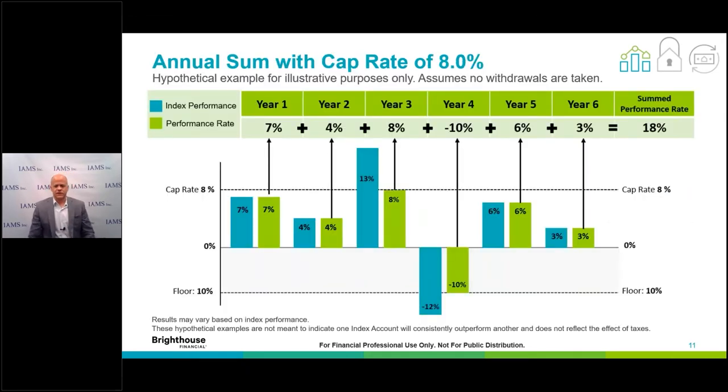Okay, this just goes over, and I want to highlight the fact that it does not have an 8% cap right now. The actual cap rate is 6.25%. But this just talks about the annual sum with a cap of 8. In year number one, the index performed 7%. So you get a 7%, not necessarily a credit, but it goes into the calculation. It goes into the sum rate over that 6 year period of time. So they just basically bank the 7%.